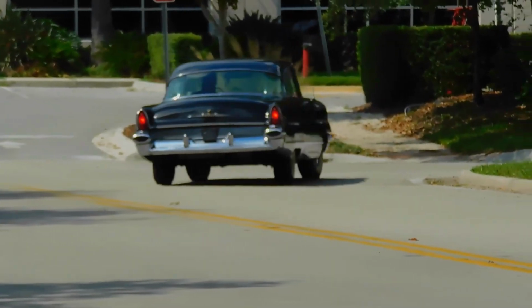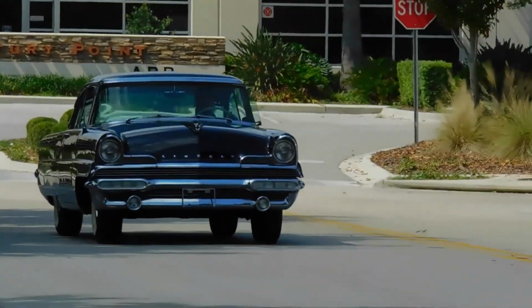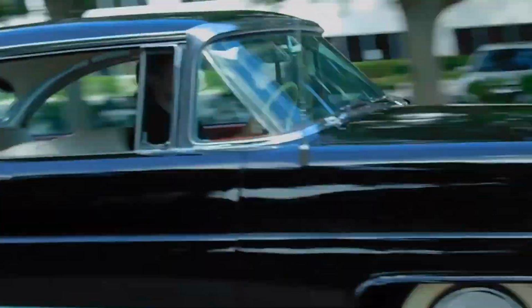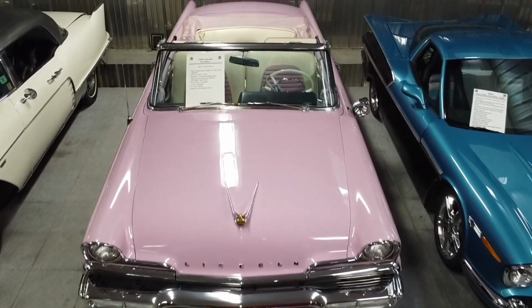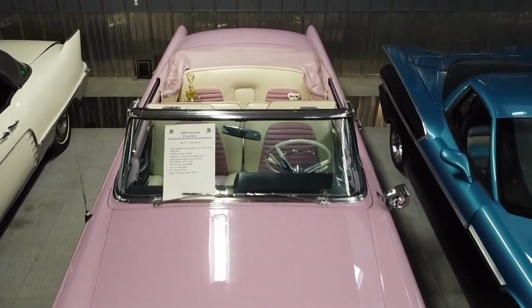For the era, that was genuinely quick, especially for something most people thought was built just to glide along in presidential motorcades. The big Y-block V8 wasn't just about raw power either. It was smooth and durable, paired with a turbo-drive automatic that delivered silky shifts, whether you were easing through traffic or pushing past 90 miles per hour.